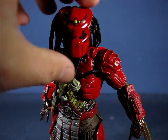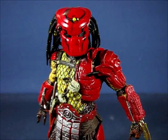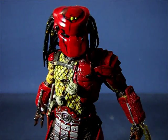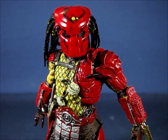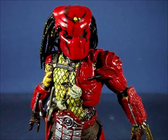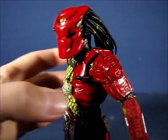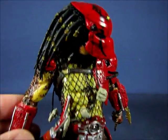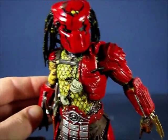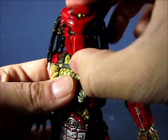It's got red paint on the helmet and the armor, and in addition there is a black wash applied on there, and it makes it look very, very well done. And you can see here on the armor and also on the helmet, it's very, very cool. And we'll start out with the head sculpt here.